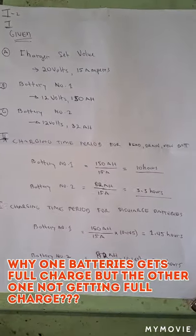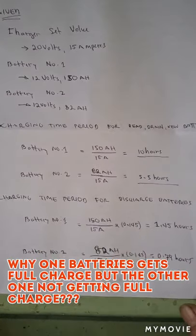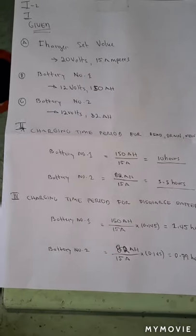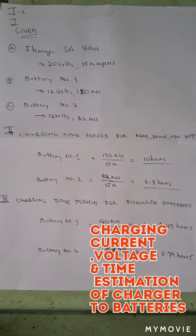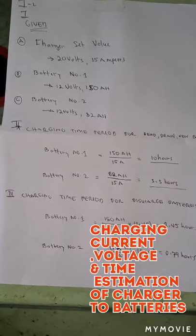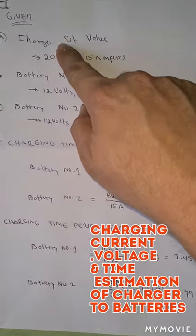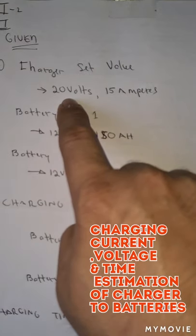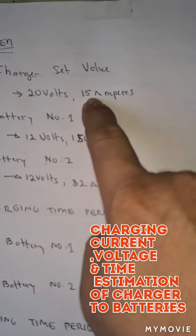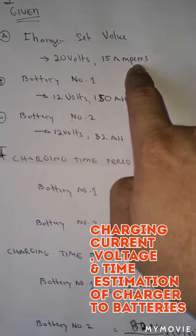Now we are going to check. Guys, now I prepared a computation on how you determine the proper charge of your batteries. For example, I have a battery charger having a set value of 20 volts, and I set a 15 ampere charging current.